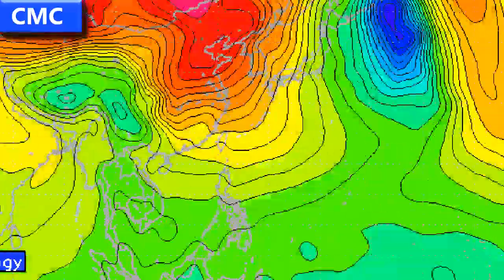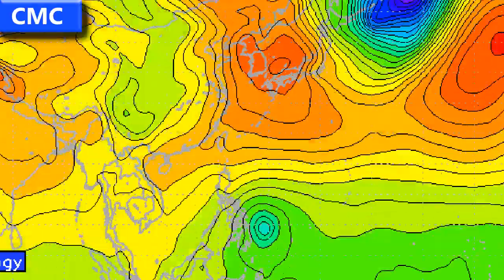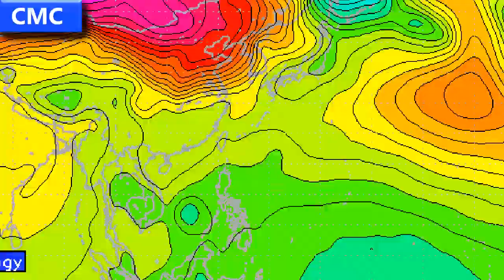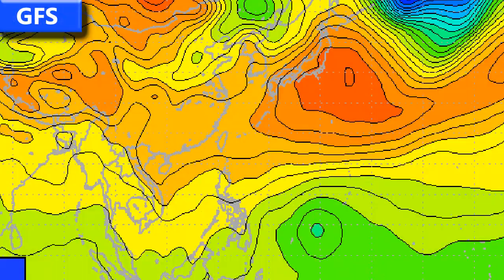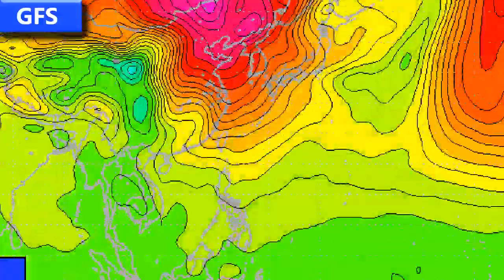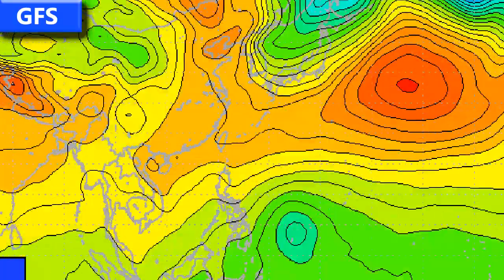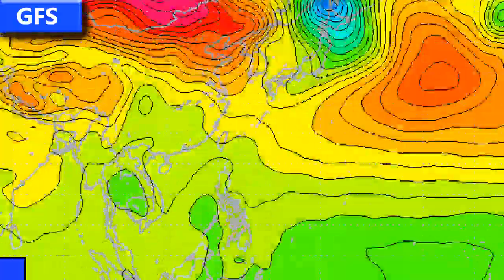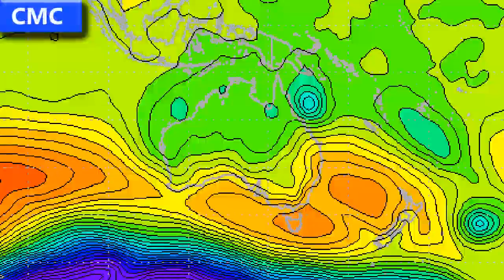Looking at the models right now, the CMC, this is the Western Pacific. You can see that area towards the south moving over the Philippines. That's the current invest, moving across the Visayas region and then out into the South China Sea, where it will move towards the south and probably dissipate. The GFS model is, as always, less keen on development. Looks like a weak system according to the GFS as it moves towards the west-northwest, striking possibly on the northern tip of Mindanao before moving through the Visayas region.